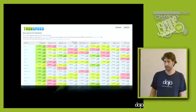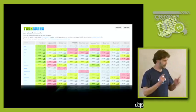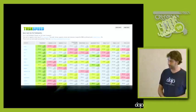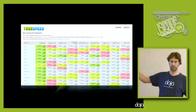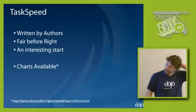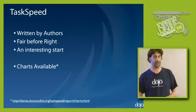But Internet Explorer JScript is considerably slow in its object lookup stuff in ways that you wouldn't expect. If you've never seen TaskSpeed, this is what kind of pointed it out. And John touched on yesterday a little bit about what is wrong with using browser numbers. And it is seriously flawed. TaskSpeed is flawed, right? But the point is, it's fair before write.